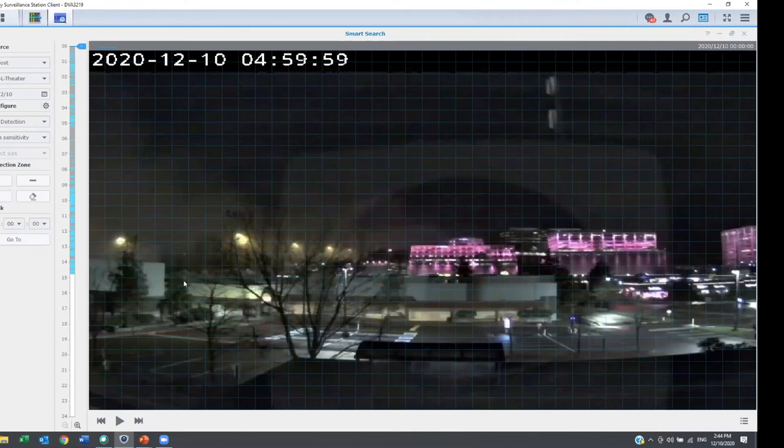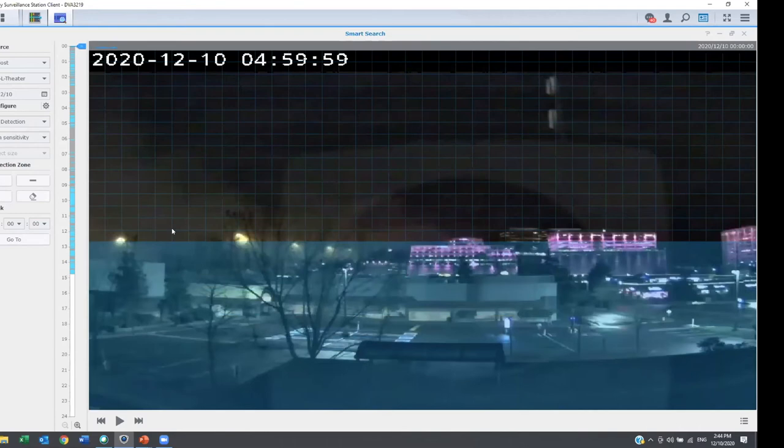So let's add some area here. I'm going to do this whole area here. Okay. And then I'm going to choose what kind of detection I want to do. There's motion detection, missing object, foreign object, camera occlusion, focus loss, and no idle zone. So depending on what you want to look for, you can set up that different event to trigger that. So what we're going to do is motion detection here.